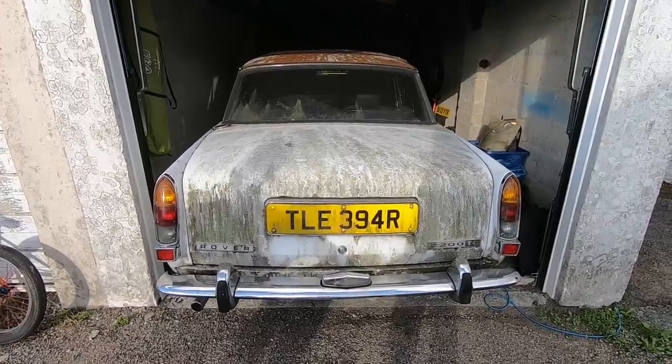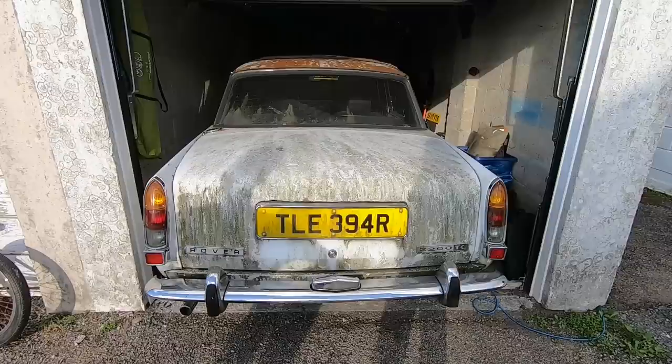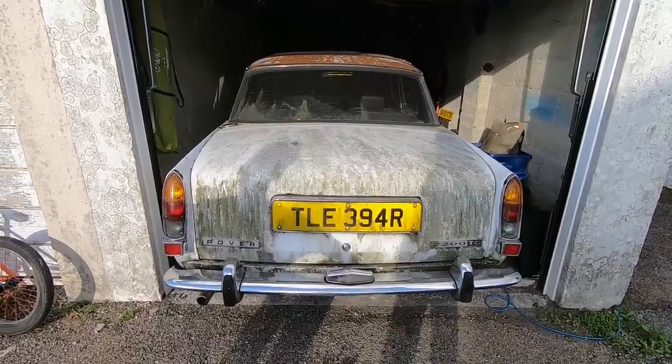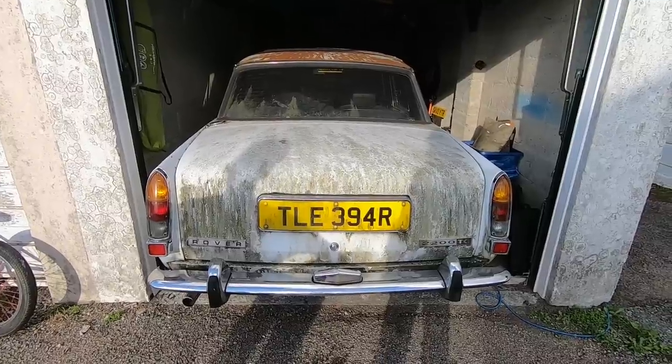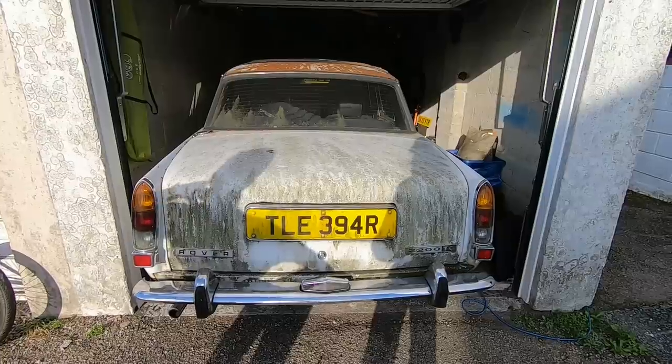Long story short, a fan of mine, Jeff, contacted me and said the family wants to sell the car because the owner's sadly got a brain tumour and can't work on it anymore. He's in no state to do anything, so that's why it's been sat outside for so long. So Jeff told me about it, and I spoke to the family and ended up purchasing this car.